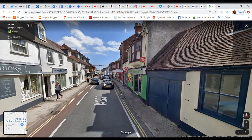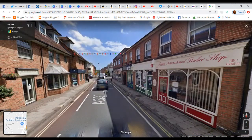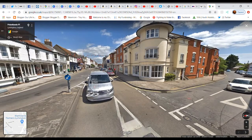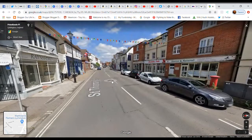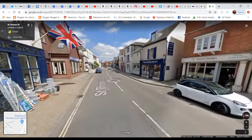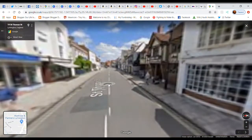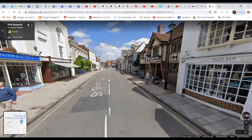So as we come down here, this road splits into two. Right takes you out towards New Milton, and left takes you into the top of the town and down the hill. So we're going to go left, and this is really the very top of the high street. As you come down, there's another pub up here, the King's Arms. Just a quick mention of the King's Arms really.